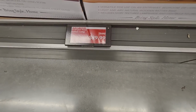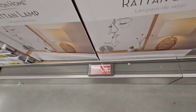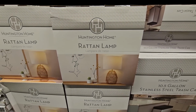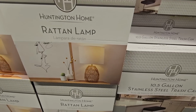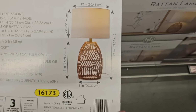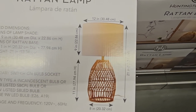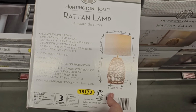Now for $29.99, we have a new lamp here. They've already marked it on clearance, and that's kind of what the store does. Even though they're new, they've already marked the prices down. The rattan lamp. So let me see if we can get some measurements. It doesn't look very big. Here we go. So the box is very light. So 12 inches wide. All right.